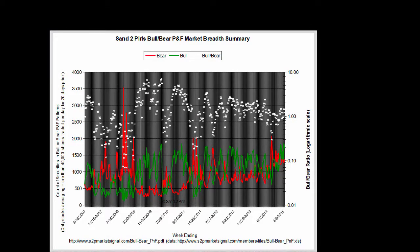2015. Market breadth. With this past week's market decline, our bull-bear point and figure ratio fell from 1.45 to 1.23, declining into less bullish territory. The total count of securities in bullish or bearish patterns fell 1% to 3,078. The count of bearish stocks increased 9%, while the count of stocks in bullish patterns decreased 8%.